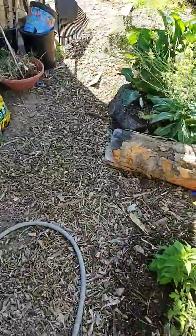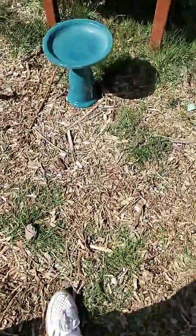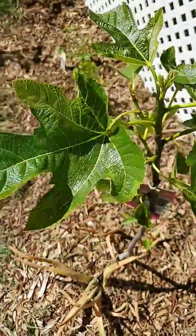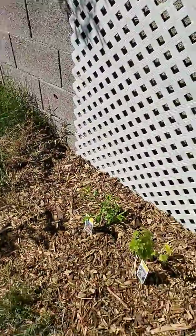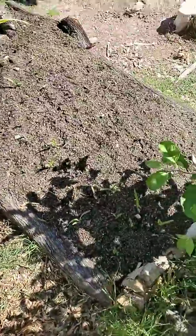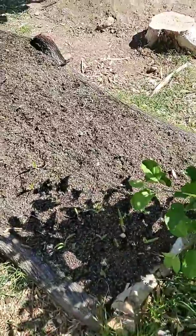So definitely make sure you guys always leave walk space. You want to be able to walk anywhere in your garden, right? It doesn't matter how you grow. You can grow however you like, whatever's most comfortable for you. Even I like to grow pretty densely. But just make sure you have walk spaces.